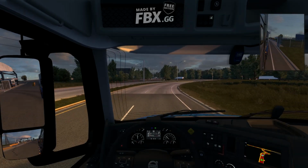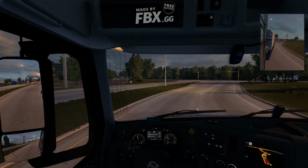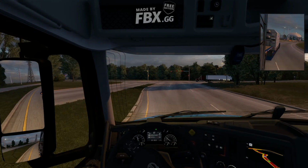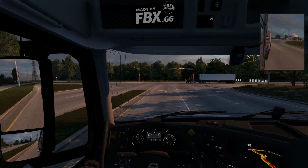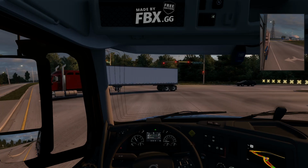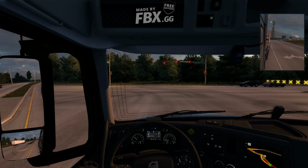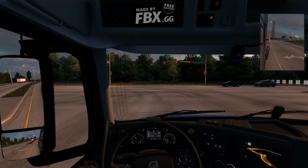Keep left and then turn left. This truck is making quite a bit of power. I want to say it's 750 horsepower. Kind of sucks though, no blind spot monitoring in this particular rig. It just happened to be the truck that I'm connected to right now.